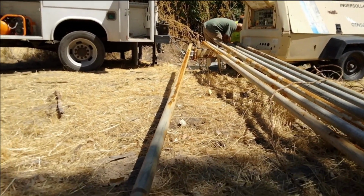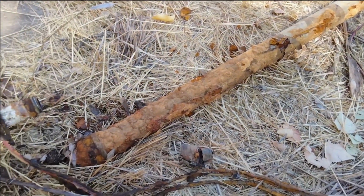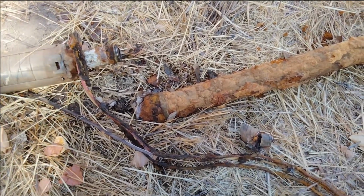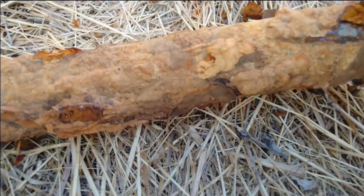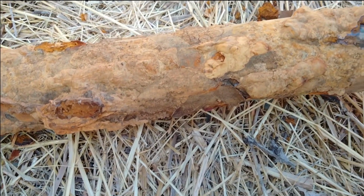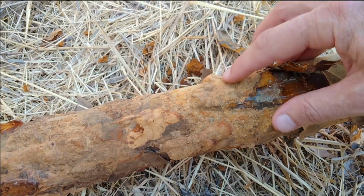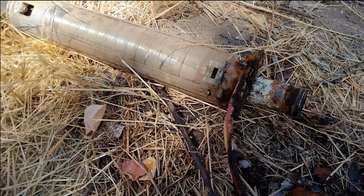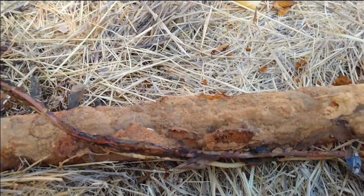You can see this pipe has a lot of rust on it. As you get down to the water level, once you hit the water level, it gets a lot more rust. The buildup on it is really thick. You can see it here. This rust is probably almost 3/8 of an inch thick. And then this is the pump where it was screwed on at the bottom. And this is the wire that was wrapped around this pipe all the way up to the top of the wellhead.